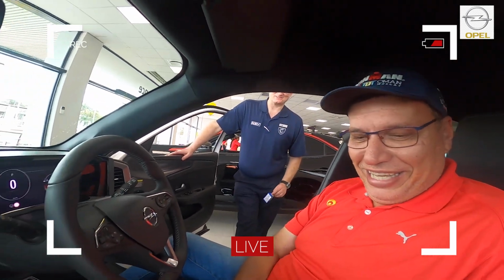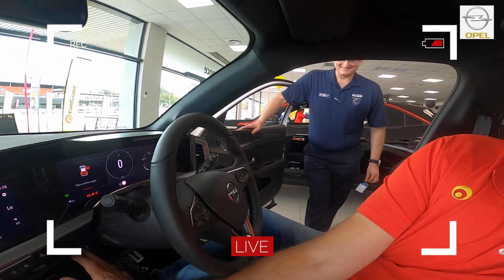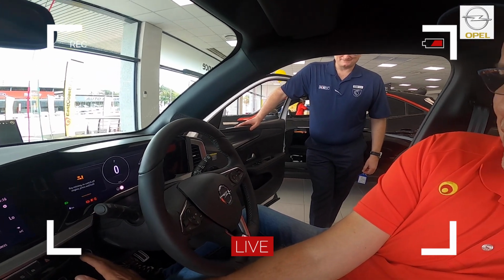All right, let's turn that motor off so I don't waste too much of the fuel. No, just press the button again. Oh, press the button again, with my foot on the brake, I would imagine. There we go. Okay, so there's a process involved here. Touchscreen display. Yep. This is amazing.